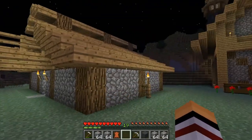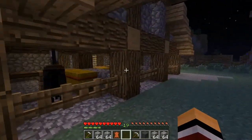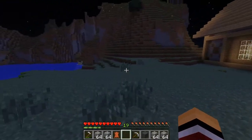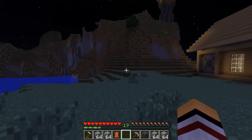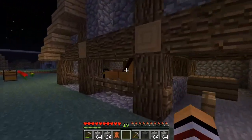Anyway, here's my horse stable. This is just a small one. I'm gonna put a big one on an angle. Like this one's facing this way. I was gonna put another one going this way. That has a lot more stalls, obviously.